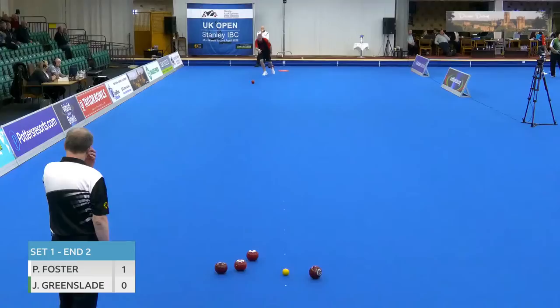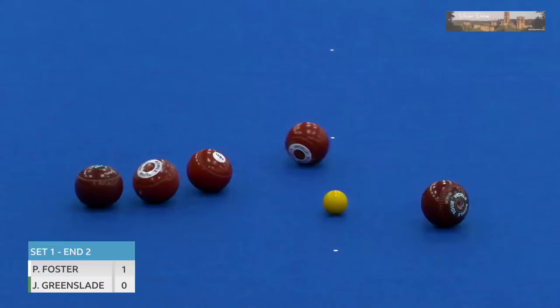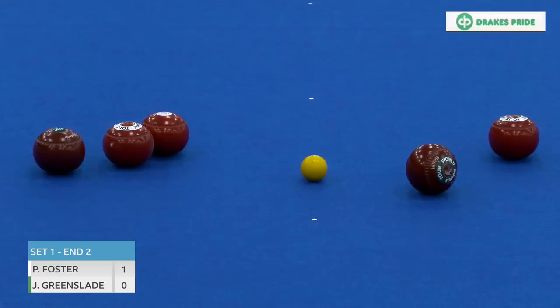Down the forehand, he can just play into his own. If he gets underneath, he's got a good chance of getting to Jason's bowl. Yeah. Well, we gave him four options there. He got half of nothing, didn't he? Bad connection.